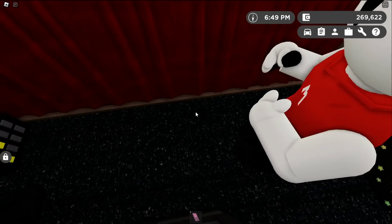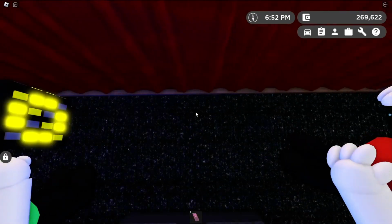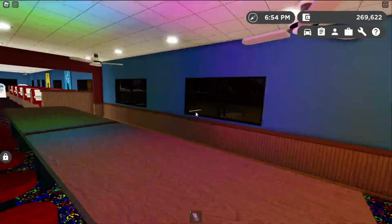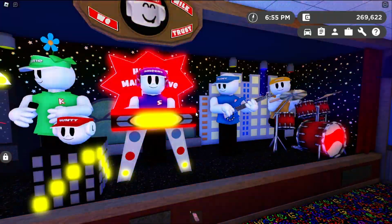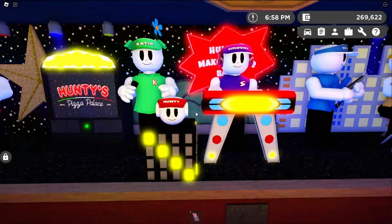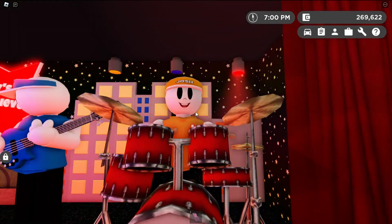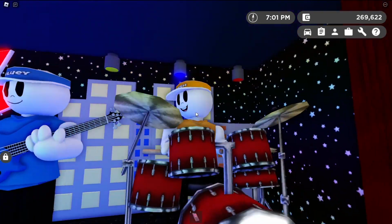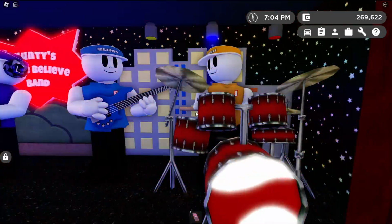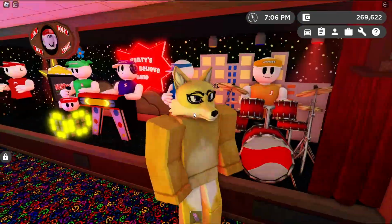And as you can see, you can actually go up on stage now. That's actually pretty sweet. There we go. You can see these guys are activated now. So yeah, now they're singing and dancing. Hey look, it's me. That's a joke, by the way. But hey, the color does match my persona, sort of.